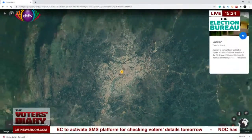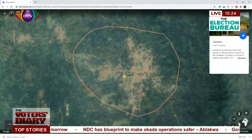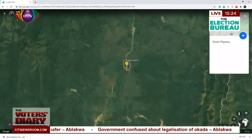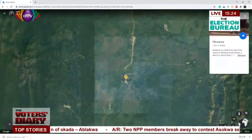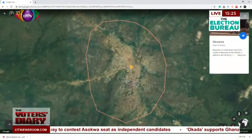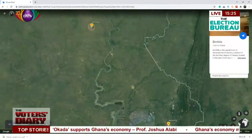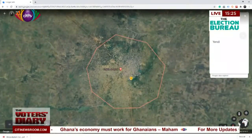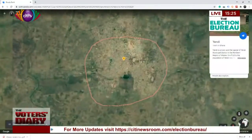So from Hohoe, the Eastern Corridor road will take you to the Jasikan area. And then from Jasikan, you'll go further up north. Dodo Peposi Road, remember you've heard that road a lot of times. And then from Dodo Peposi Road, we'll hit the Nkwanta Road. Then from Nkwanta, you go a bit further again. It can take you all the way to Bimbila. Yes, on the Eastern Corridor stretch. And from Bimbila, you can go to Yendi. And then from Yendi, you can travel further up north.